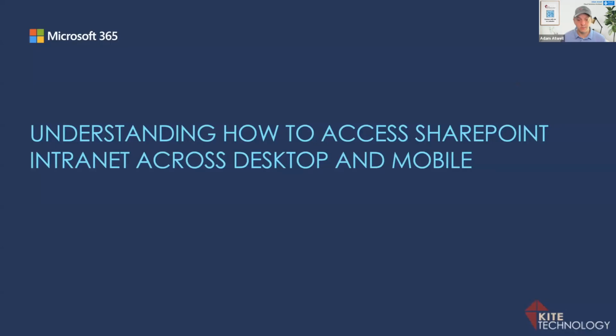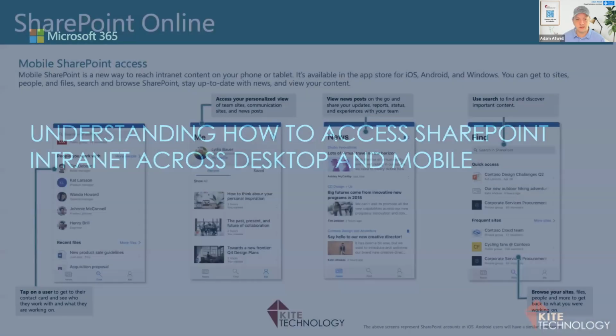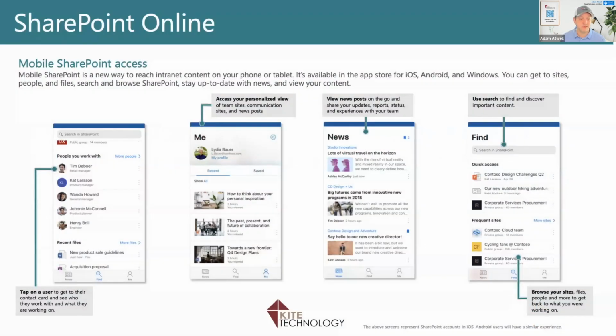So let's talk a little bit about how all of this translates over to mobile and desktop. A lot of folks don't really know that these experiences do extend to the mobile experience, but they do. And so let's take a look at how some of this translates.